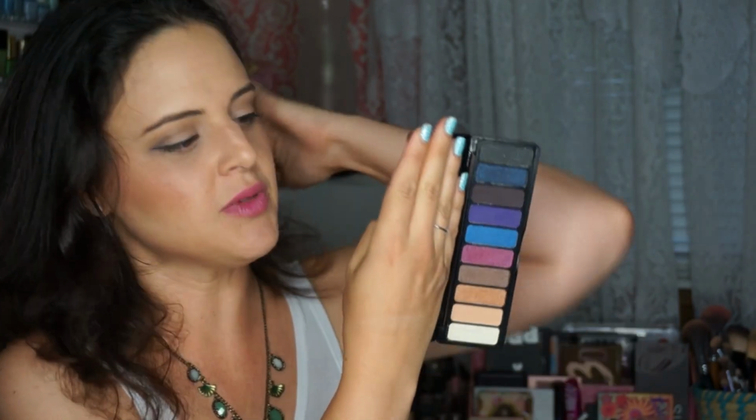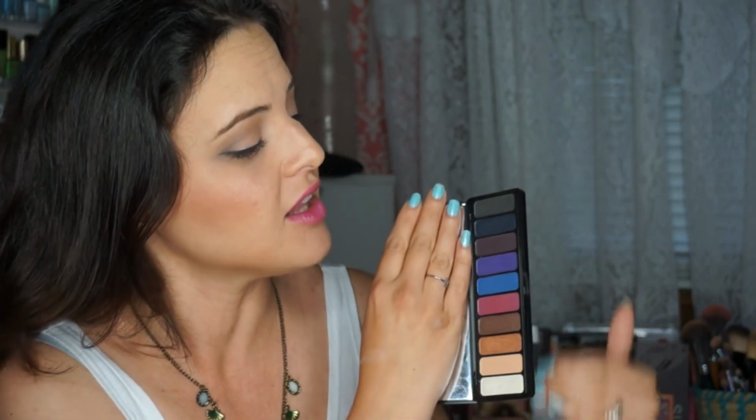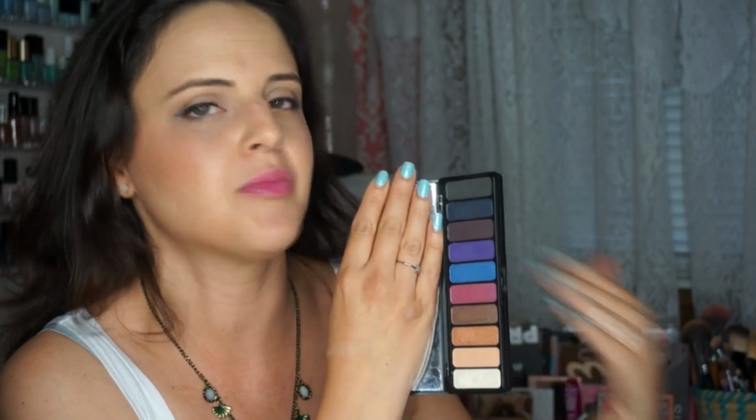When you look at it initially, it's kind of like, wow, that thing's kind of crazy, right? But it's really not. The shades are pretty subtle, believe it or not. And I really feel like this palette is best for people that are just getting used to color, just kind of starting off with color. If you like a big huge pop of color, you're gonna think this is weak. You're gonna straight up think it's weak.